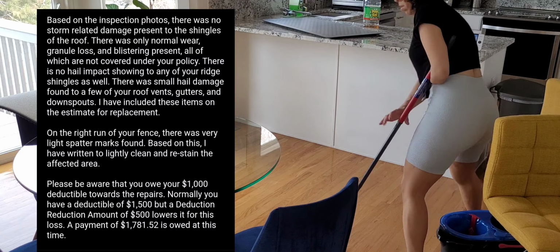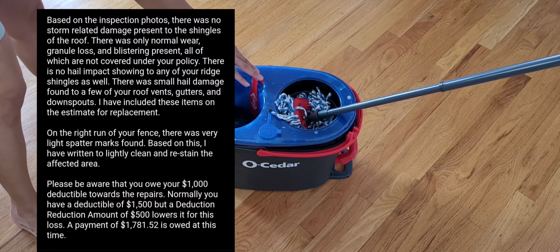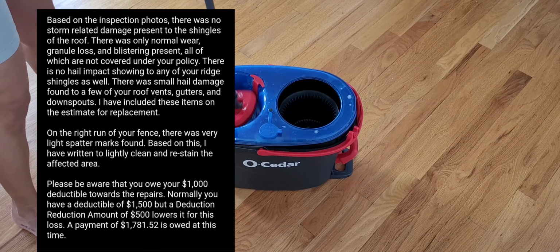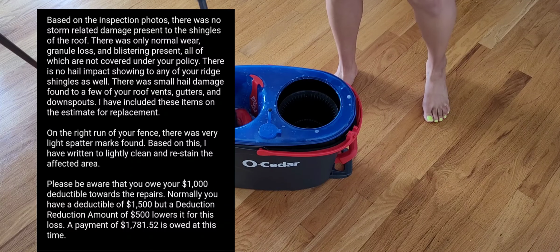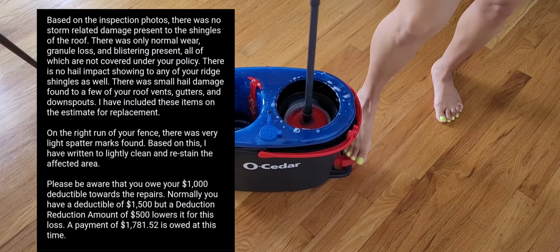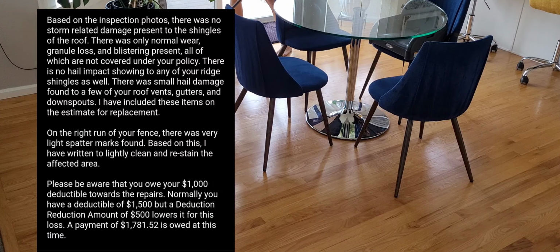So it says, based on the inspection photos, there was no storm-related damage present on the shingles of the roof. There was only normal wear, granular loss, and blistering present, all of which are not covered under your policy. There is no hail impact showing to any of your ridge shingles as well. There was small hail damage found to a few of your roof vents, gutters, and downspouts. I have included these items on the estimate for replacement. On the right run of your fence, there was very light spatter marks found. Based on this, I have written to lightly clean and restain the affected area. Please be aware that you owe a $1,000 deductible towards the repairs. Normally you have a deductible of $1,500, but a deductible reduction amount of $500 lowers this on a first loss. A payment of $781.52 is owed to you at this time.